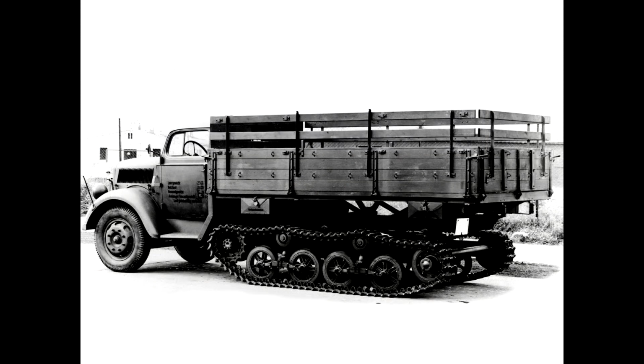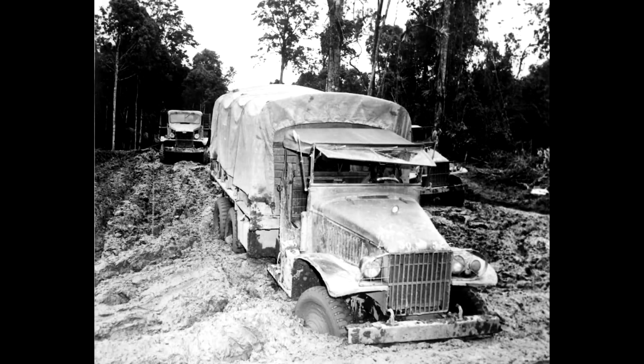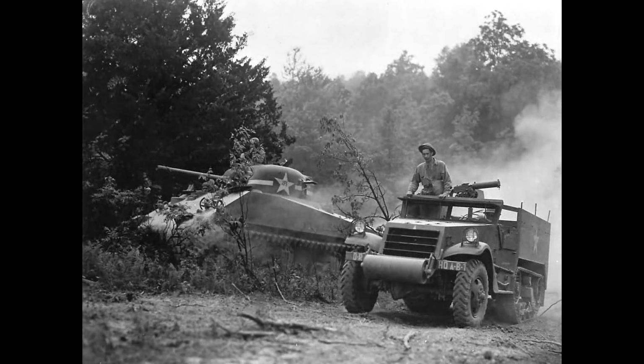Fundamentally, a half-track is a truck. It retains its front wheels for steering, but it ditches the rear wheels in favour of tracks. This means that you have a truck with much enhanced off-road ability, and from a military perspective where you need to be going off-road quite a lot, this has some obvious utility. It has even more obvious utility when you consider armoured combined arms warfare.